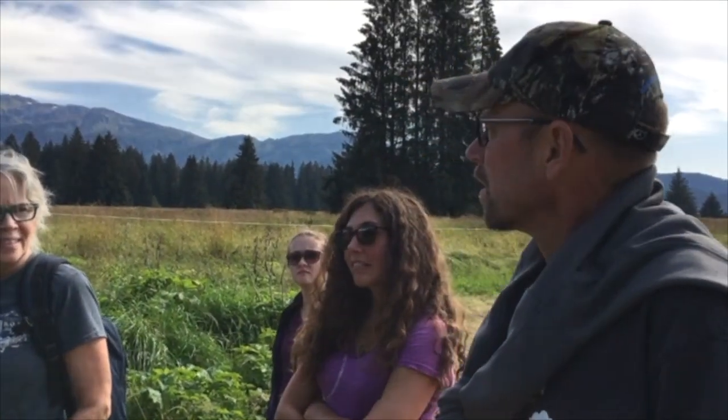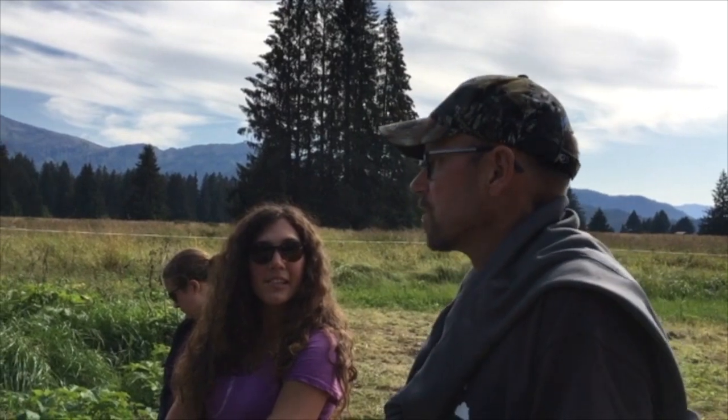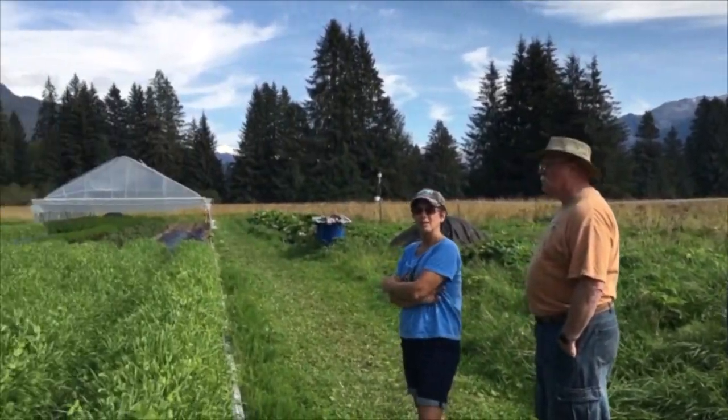Spicy? Not really, they're just like tender kale. You can steam them, or I chop them up and use them just like salad. You don't have to cook them really. They're pretty tender.